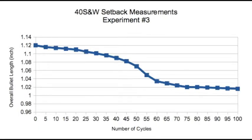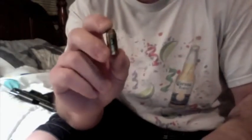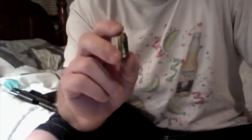I wouldn't trust those bullets. I don't trust these bullets. These bullets have been set back so much. The pressure that's inside the casing right here is so much higher than your standard pressure. These have become dangerous to shoot. These will cause what's called a kaboom.